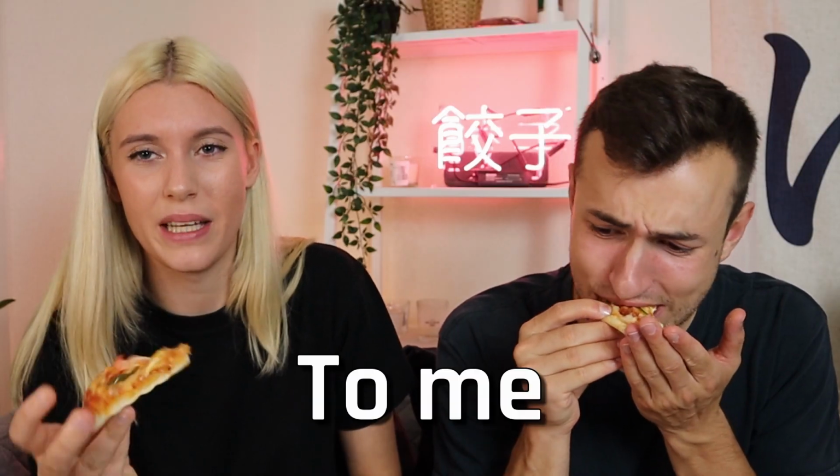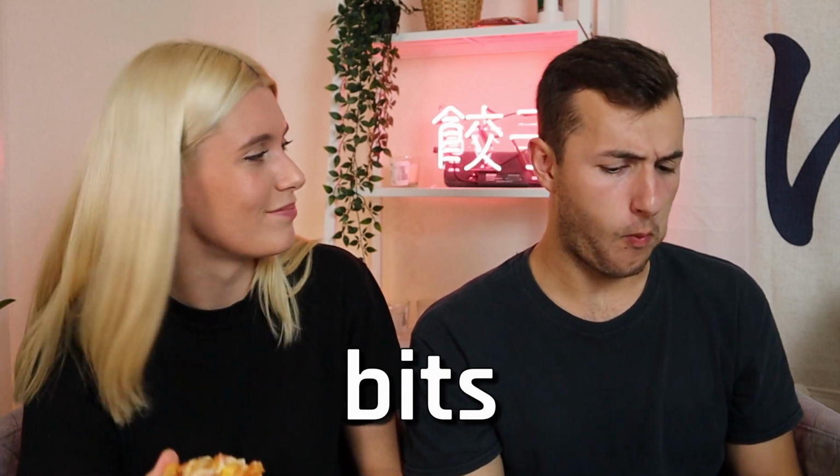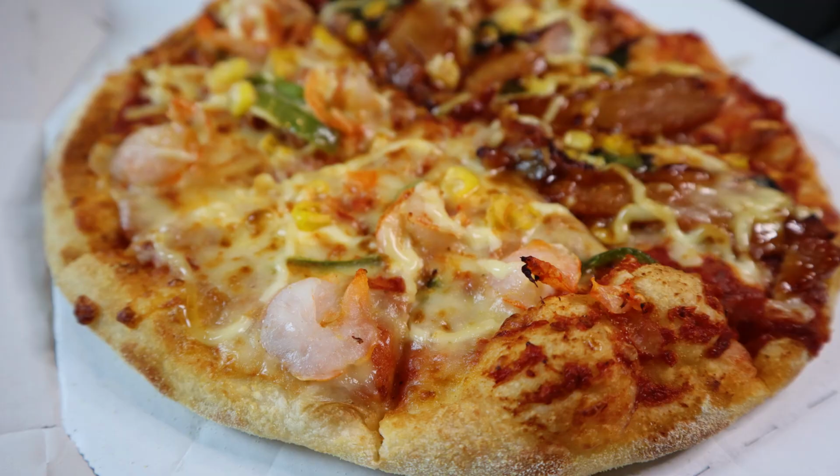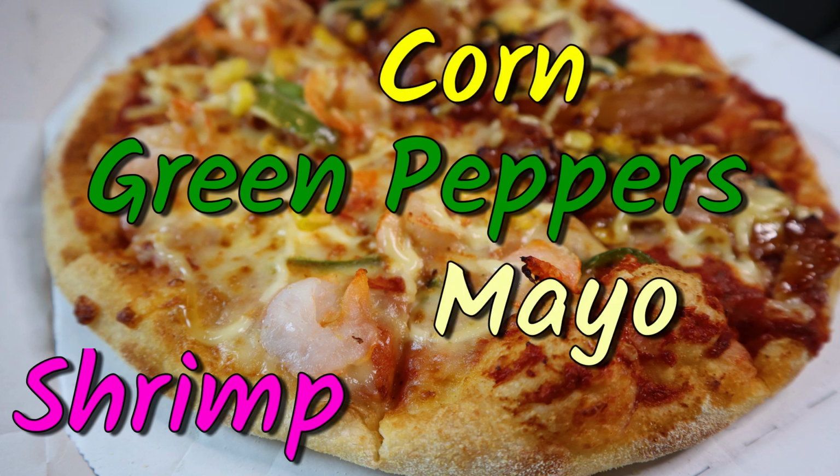Shrimp mayo. Oh, I don't like corn at all. To me, this is just mayo and lumpy bits. It's not very good. I wouldn't buy it. On this shrimp mayo pizza, we have shrimp, green peppers, corn, mayo, and tomato sauce.